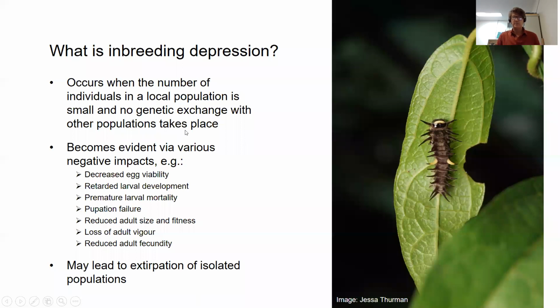So what exactly is inbreeding depression? Well, as I've said, it occurs where individuals are isolated and they don't have much opportunity for exchanging genetic material between neighboring populations. And usually the numbers of individuals are quite low. It manifests itself in a whole range of ways through egg mortality, through protracted larval development, and sometimes increased mortality of larvae. And sometimes the pupae fail to emerge, so they just die before the adult stage. And if adults do emerge, they're usually smaller and lack vigor and fitness. And if they are able to breed, they don't lay as many eggs. So those sorts of effects on the various life stages of the butterfly were first observed in captivity by Dr.